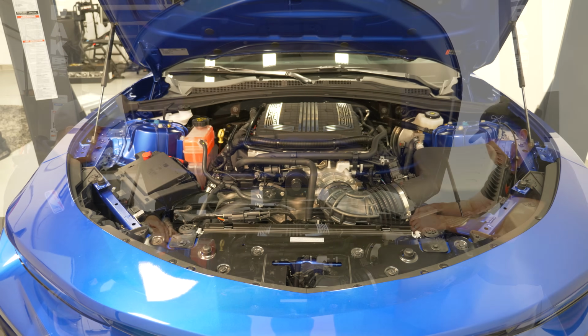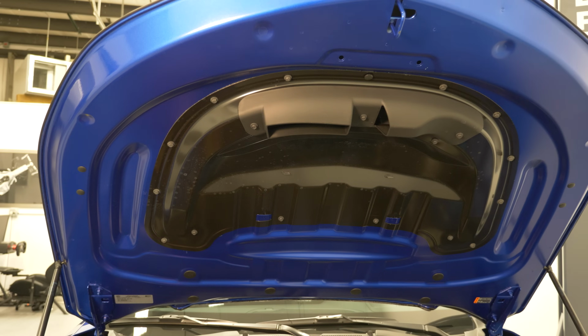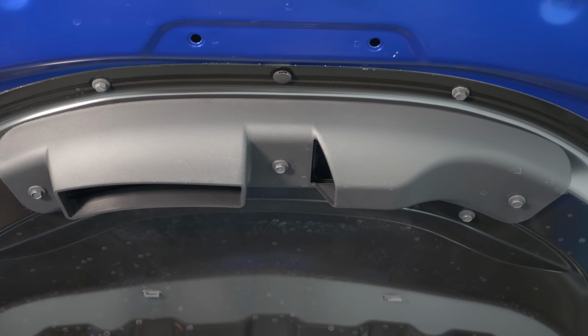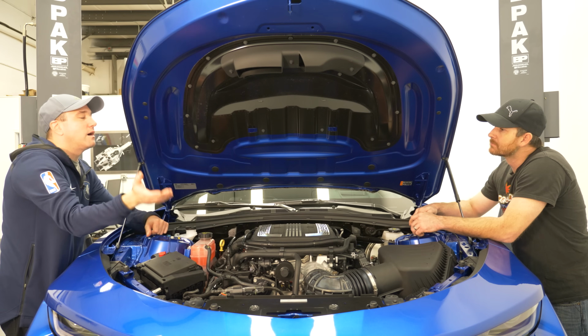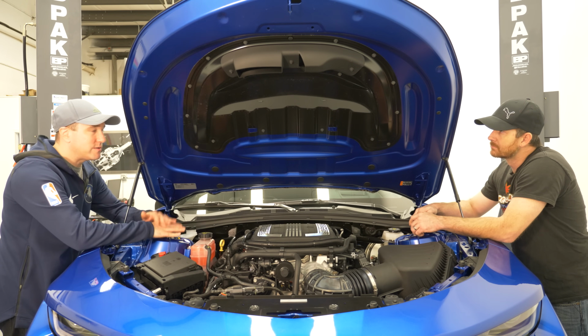Now, the only other thing really to note under the hood is this, the rain deflector. You want to take this off if you're going on the track, assuming there's no rain. If you're in a dry climate and you remove this, you're going to get a lot more heat dissipation, and GM recommends you remove it.